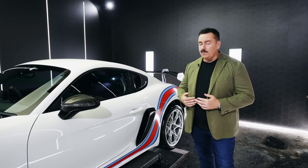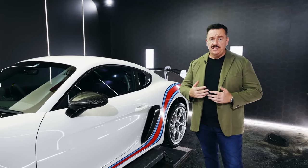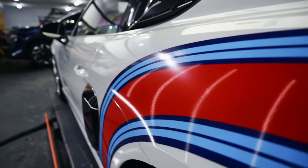In addition to this, we've also fitted some custom Martini racing stripes that the client opted for, a nice little touch to finish off the vehicle. I think it looks absolutely stunning.